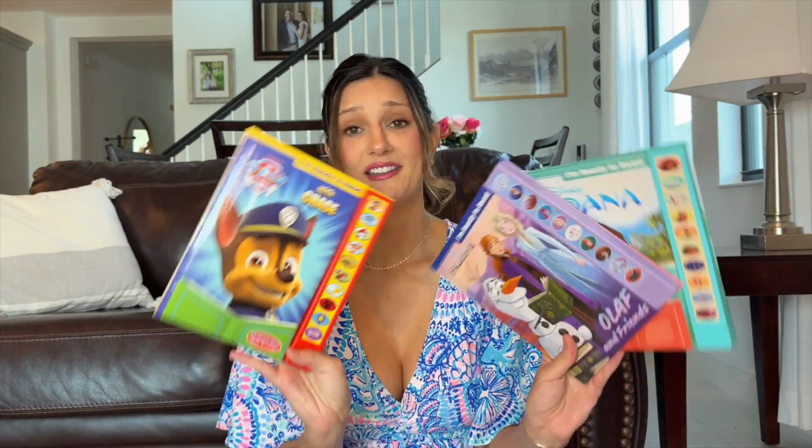And then once your child is old enough to start reading on their own, this level is great to start with. So instead of pressing the button, they can just go ahead and learn the words that are on the page. So again, my daughter loves Minnie and Mickey, but they have pretty much every option out there. Paw Patrol, Disney, all the things.